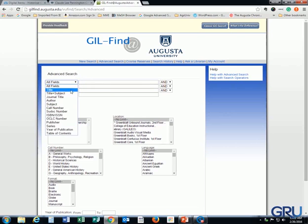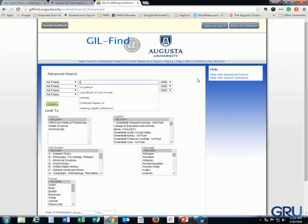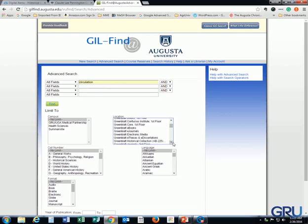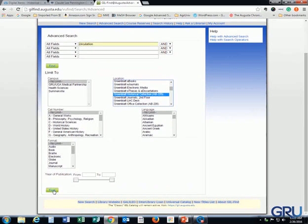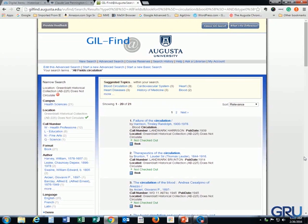Now you can choose by title, subject, or you can just type in your subject, circulation. So you do want to choose Greenblatt Historical Collection. And then just click Find. So here we have 21 items in the Historical Collection archives related to circulation.